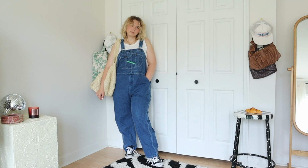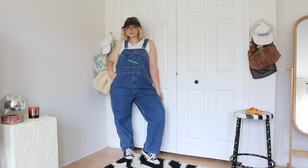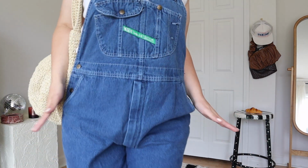This is like my everyday, anytime, anywhere outfit. If I could pick a uniform, it would be this. I love overalls. I've been talking about them nonstop lately. Got these ones on eBay recently, and they were such a good find. I think they were less than 30 bucks.